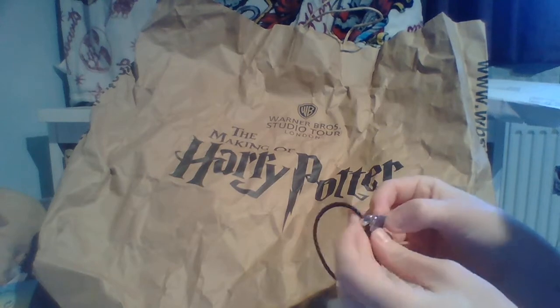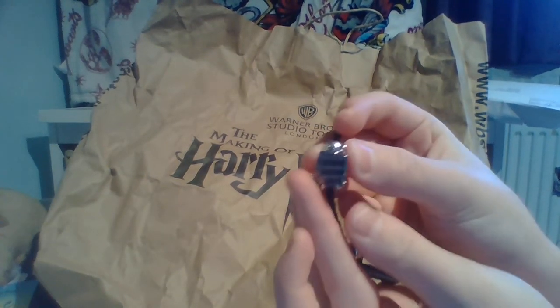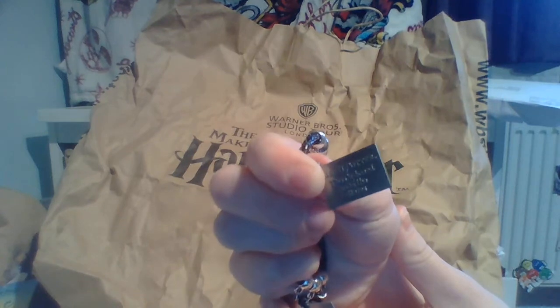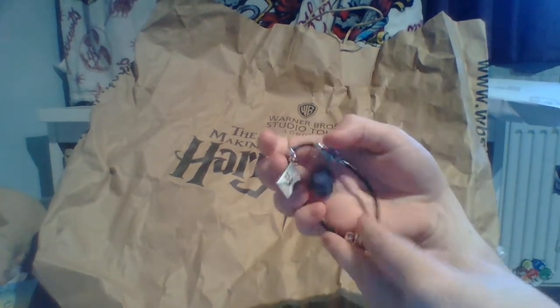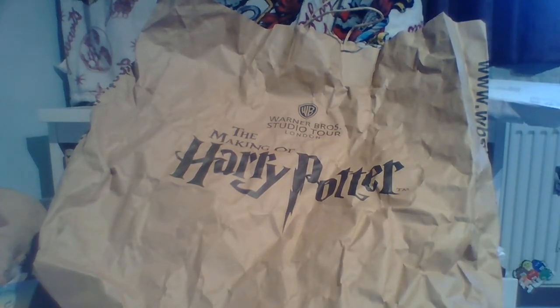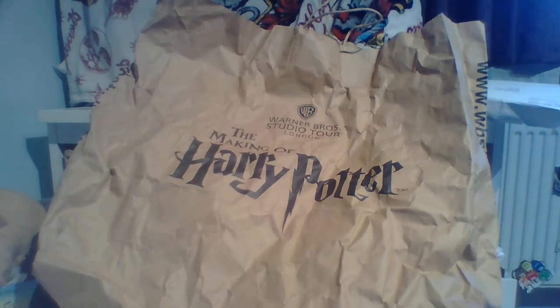And I got the Knight Bus. And I got Harry's acceptance letter. Yep, those are those ones. So, bracelet was £3.95, the charms were £4.95, and the chocolate frog one was £8.